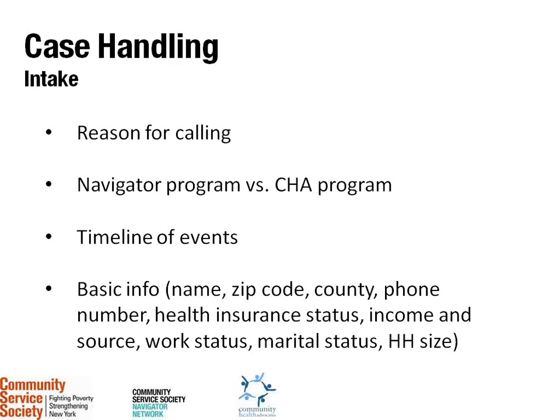So this is just some case handling stuff, information that you can take from the client to help streamline and figure out where to direct them or what you need to do. So obviously the reason for their calling. And is this something that's for the Navigator program or the CHAP program? That's the difference between post-enrollment or enrollment. The timeline of events, how did things play out? Especially if later on they need to do appeals or something like that, the timing of how things happen becomes really important to people's cases. And then just their basic info, the name, the county, marital status, work status, things like that become really important. That's all on the form.